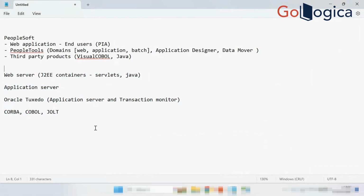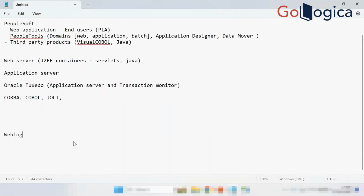In the sense, on the web server we need to install WebLogic, whereas on the app server we need to install Tuxedo? Correct. So let me clarify this. WebLogic, okay. I'll give you more examples so that you can relate. WebSphere, you can say Apache HTTP Server, Tomcat. These are all very widely used web servers.